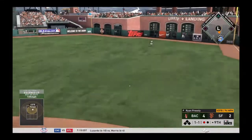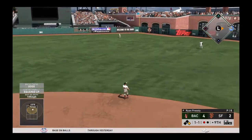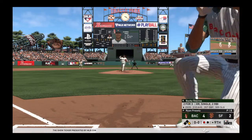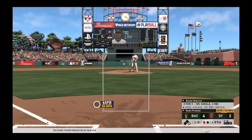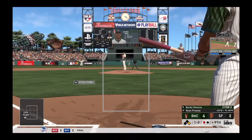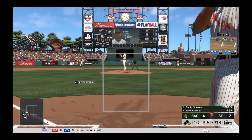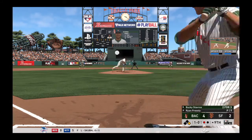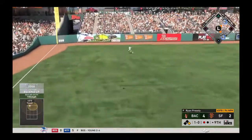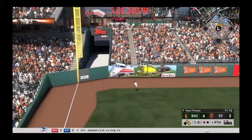Hot shot towards the hole. Again, a nice clean base hit. His 3rd of the game. Nice execution. So now to the plate, Bucky Taveras. 1 ball, no strikes to count. The 1-0. This is line to left. He lays out for it, but he can't pull it in.